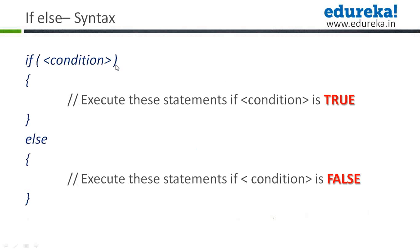Now how to use if else construct in your application. You write the if keyword first. Within the parenthesis, what you do, you mention a condition. If the condition turns out to be true, then it will execute these statements. That is, execute these statements if condition is true. If the condition is false, it will skip this part, it won't execute this one, it will directly come to the else part and it will execute the statement if the condition is false.